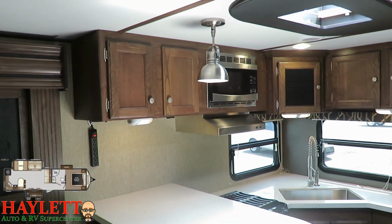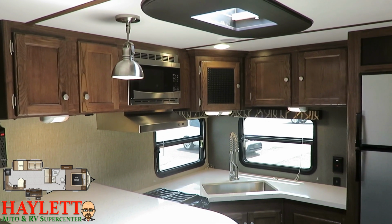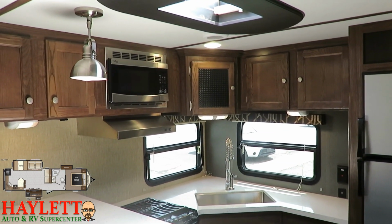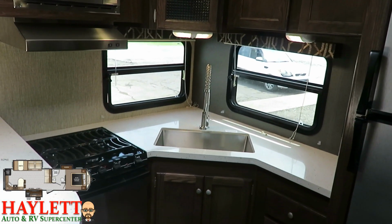Cabinetry's all pocket screwed, and this extra skylight above the kitchen just lets in some nice ambient light. There is a privacy shade in that though, so if you want to keep Mr. Sunshine from baking you like an ant under a magnifying glass, you definitely can.